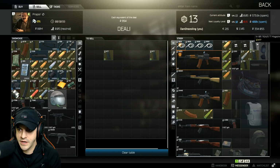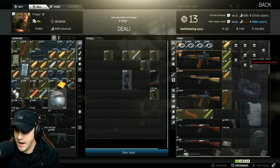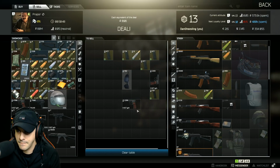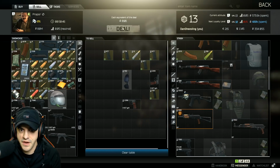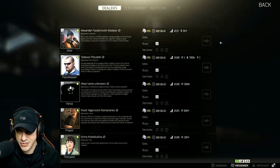I wish there was like a quick trade button, but I don't think there is. This glass is actually worth a decent amount. Alright, so this is all sell. Sell. That guy does not want the knife. Pick up another AGs just through cleaning out the trash.